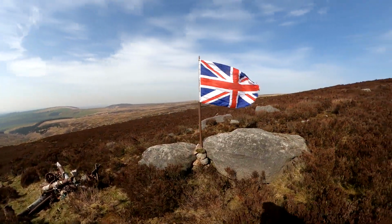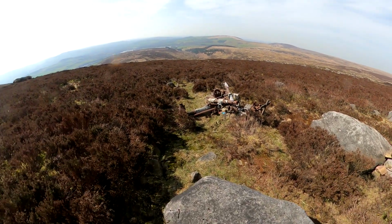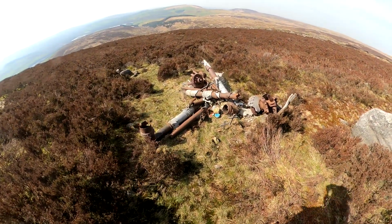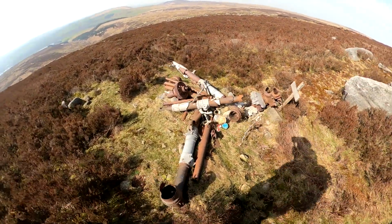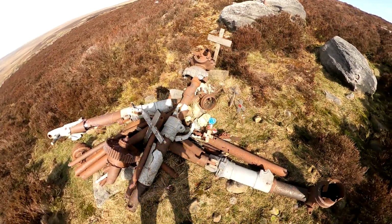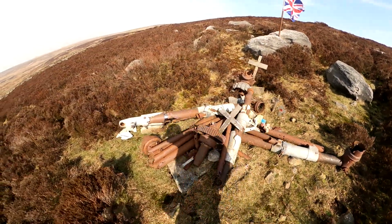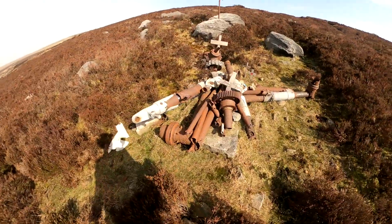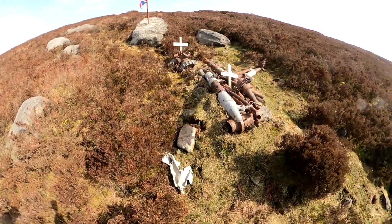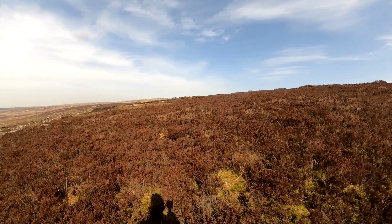There's a random Union Jack and Lancaster P38J Lancaster crash site and debris and some random painted stones. That's the Lancaster, so the Lightning and the Lancaster done.